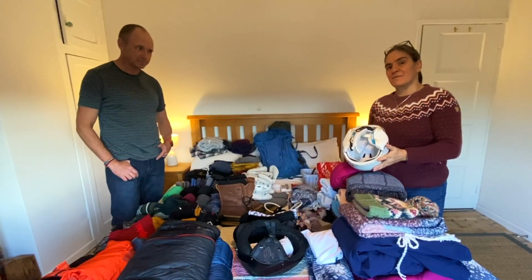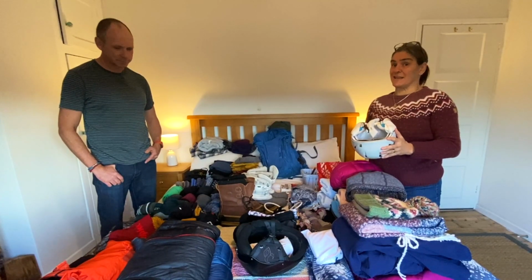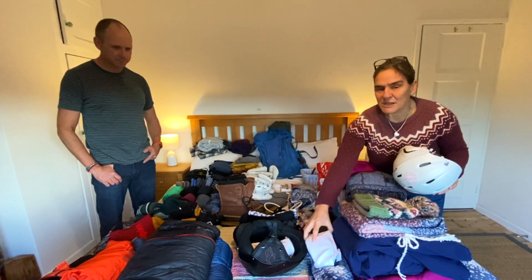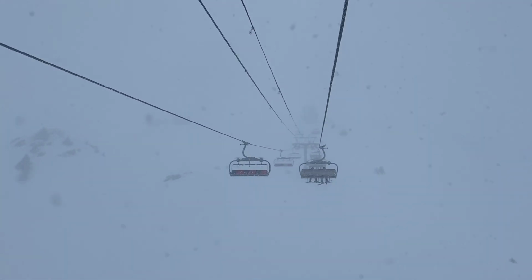We didn't used to ski with a helmet, and I can't get my head around that now because I wouldn't go out cycling without a helmet. And knowing my skiing method, I definitely wouldn't ski without a helmet anymore either. And just making sure we've got goggles to go with them because it's quite often quite foggy and snowing, and it just helps improve your visibility.